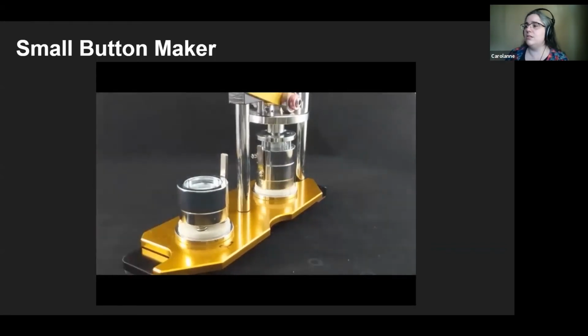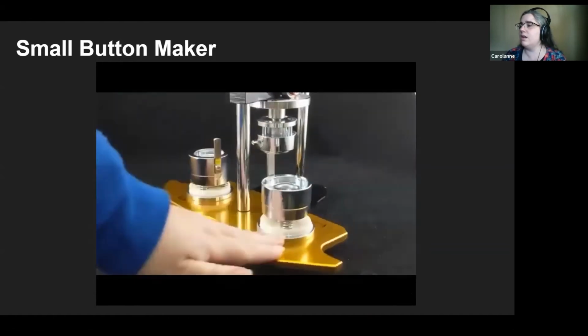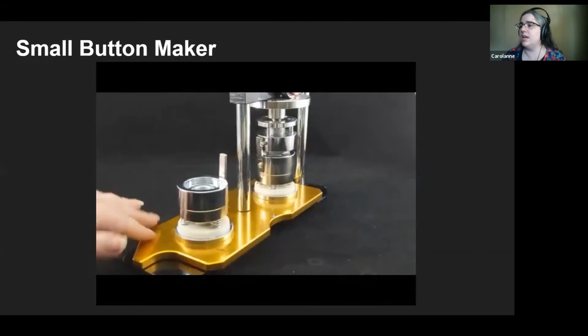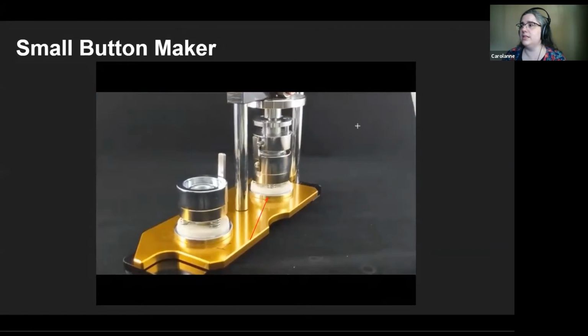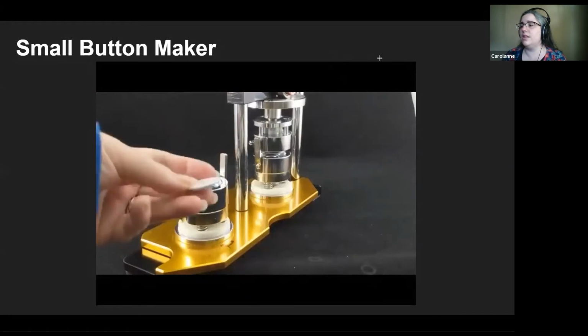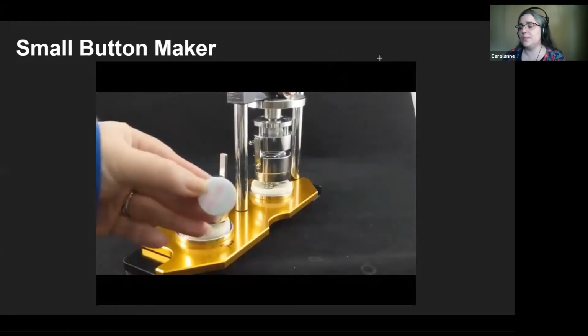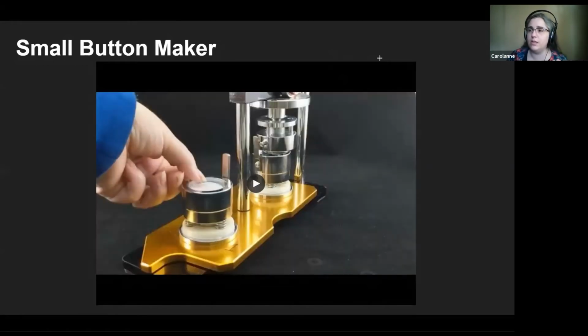So you squish it down, and you see how it's going all the way down on that plastic. You want to make sure, again, one big smooth motion, and so it bottoms out, so it's completely squished down. And then there you have your button. Sometimes it might cut all the way through. Sometimes if the paper is a little thin, our small button maker likes paper to be a little bit thicker. So if you're doing anything with like a nice cardstock, the small button maker is definitely your friend on that one.